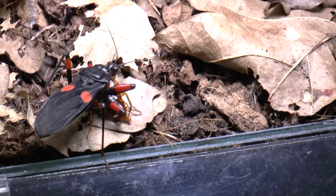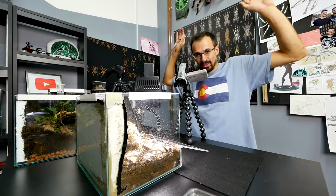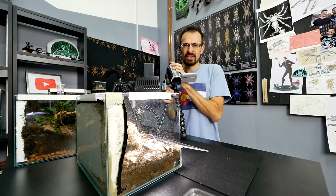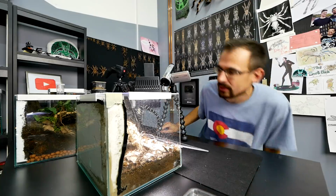Yeah, yeah. There we go. Nice. Check out his front legs. He's raising them like, I have nothing to do with this. Honestly, I swear. And Mitsa down there, she's not impressed. Mitsa! Mitsa! She does not care. Cats, you know them.